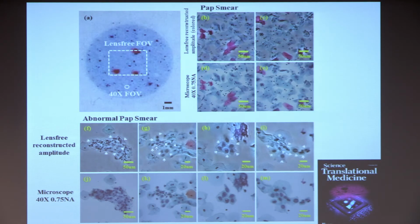So this is another example. It's a pap smear. The advantage is also shown here. These are our reconstructions versus a traditional light microscope. Large field of view and field portability, compared to a traditional light microscope, are the advantages, especially for the practice of telemedicine.